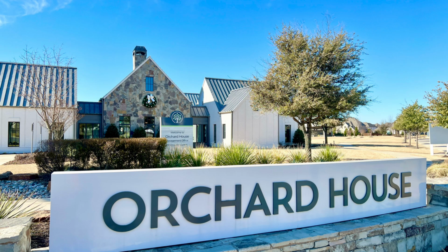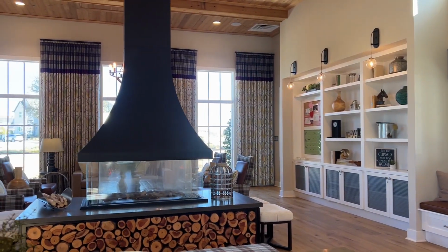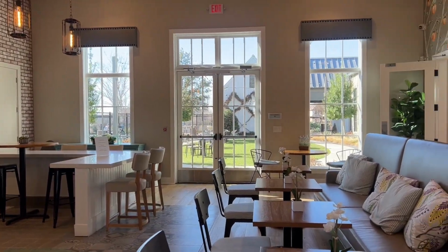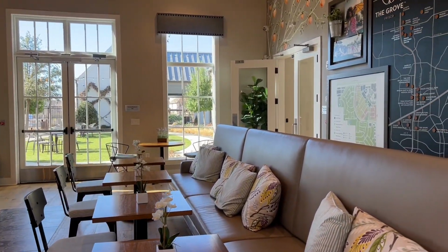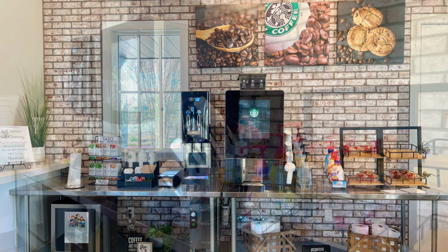The Orchard House houses the amenity center for all phases of the community. So we're here at the amenity center called the Orchard House for the Grove community. Here you'll find inside they have gathering rooms, they have a place where you can get coffee, they have a fitness center, and they have lots of other amenities here as far as a pool, playground, and lots more. There are lots of seating and gathering places located throughout the Orchard House. There's also a self-serve coffee bar available to all members.